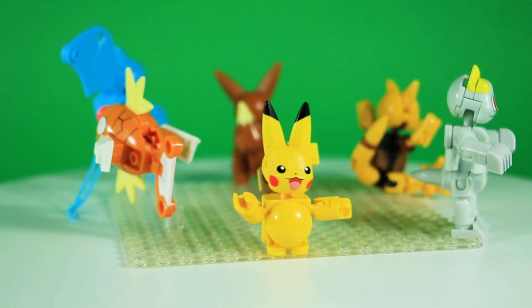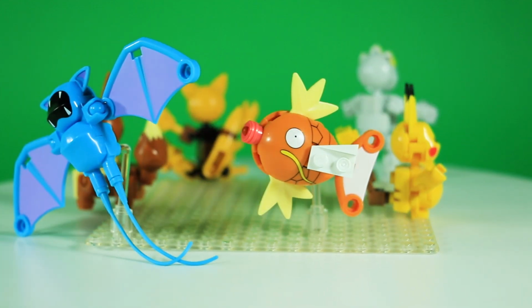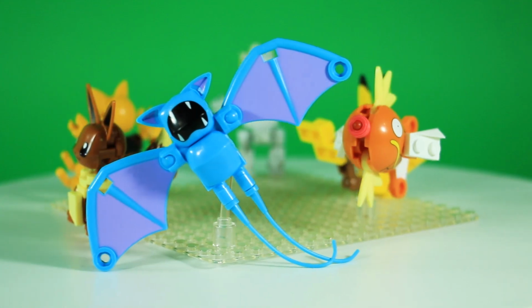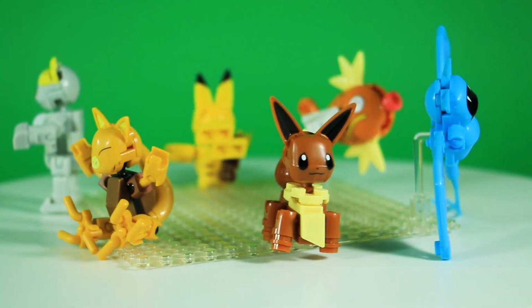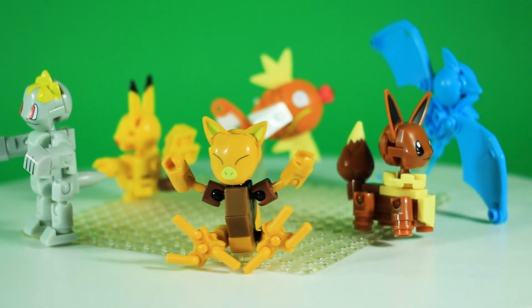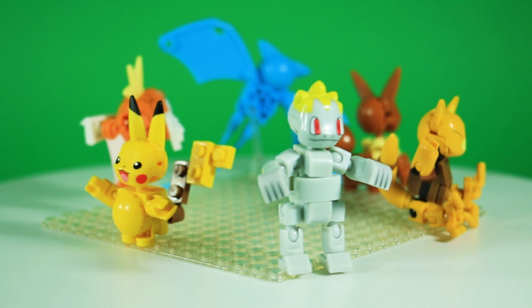I only ever really played Red and Blue, so I'm super familiar with the first generation of Pokemon, not super familiar with second gen and on. So I'm excited about getting more first gen Pokemon, but I'm sure a lot of you are also excited about second and through whatever gen we're on now, 6th, 8th.